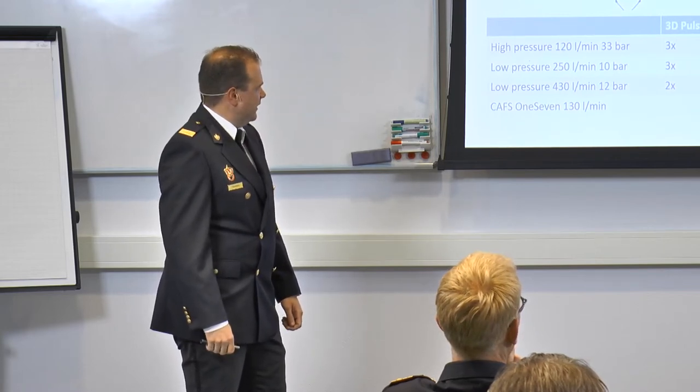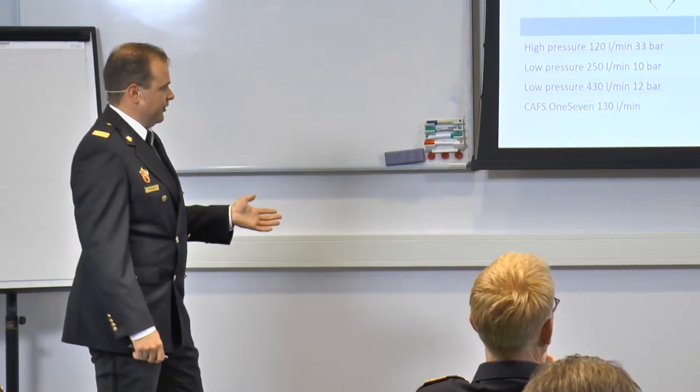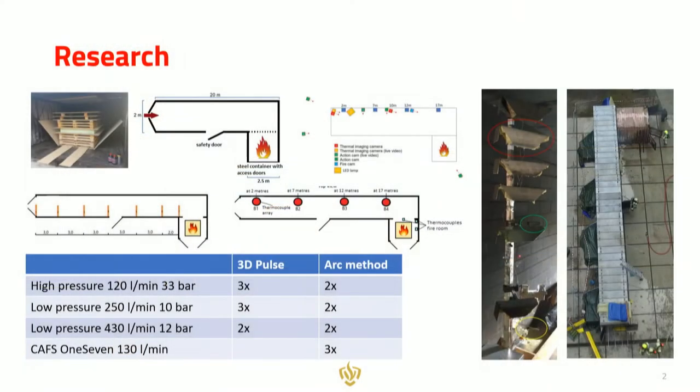We tested two methods, 3D pulse and arc. 3D pulse is the known method, for instance in compartment fire behavior training. And for the arc method, I forgot to put in the picture, it's wall to ceiling, almost to the floor.